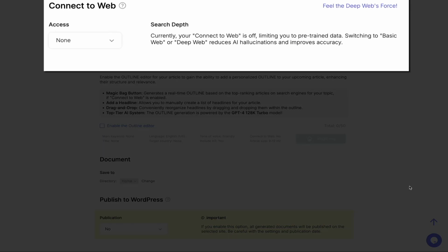Next is the Connect to Web feature. And I feel like I say this a lot, but this is a really powerful feature because it allows the tool to access and incorporate the most current information from the web into your content. And by connecting to live web sources, the AI can pull in real-time data, statistics, and relevant news, ensuring that your blog post is up-to-date and accurate. This feature is particularly useful for writing about trending topics or when you need the latest information to make your content more relevant and authoritative.